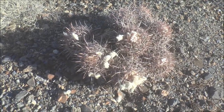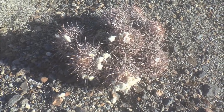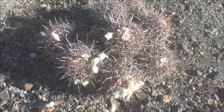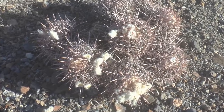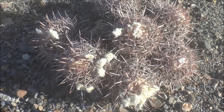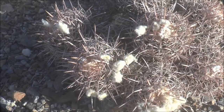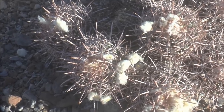Okay, check out this cactus. You see that white fluffy stuff? That I guess might have been part of the cactus flower blooms. Well, make a note of that, because we're going to see it later inside an abandoned mine. Put to good use.